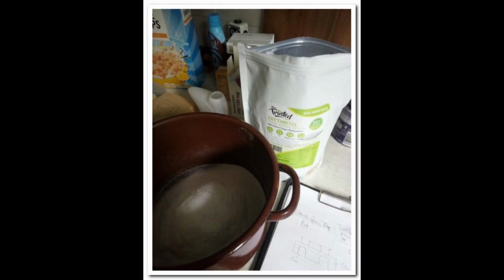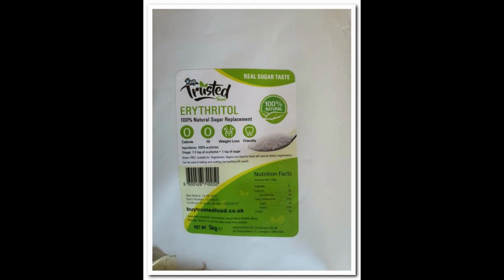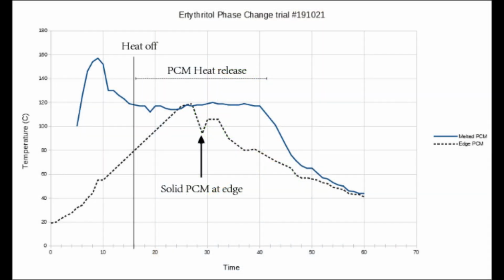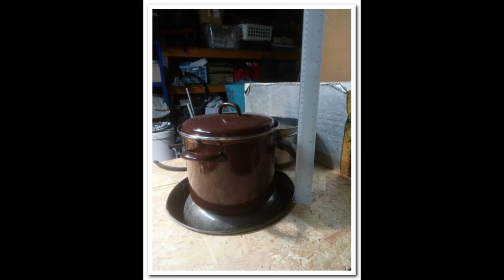Thirdly, we identified erythritol as our heat store chemical. It is a mass-produced food product and so safe to use and available in bulk. The chemical releases its stored heat at 119 degrees centigrade. We then designed and tested a variety of cooker configurations in the UK.